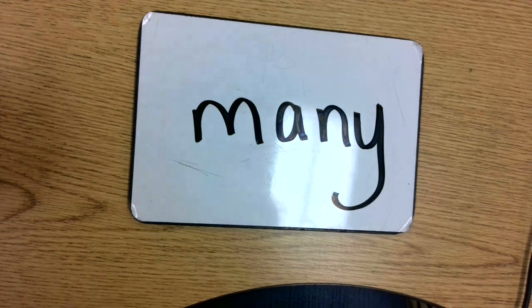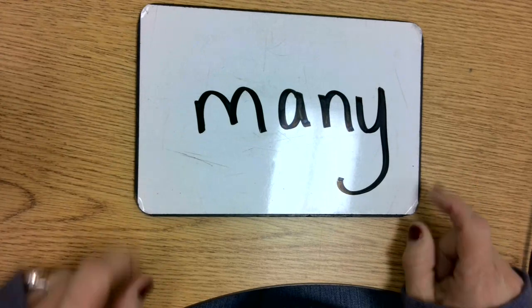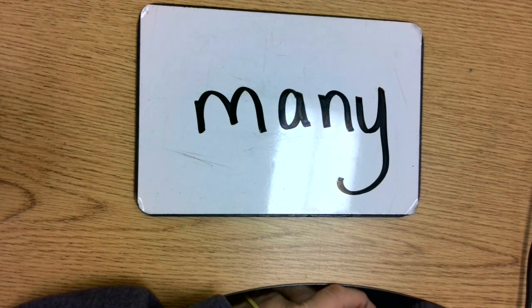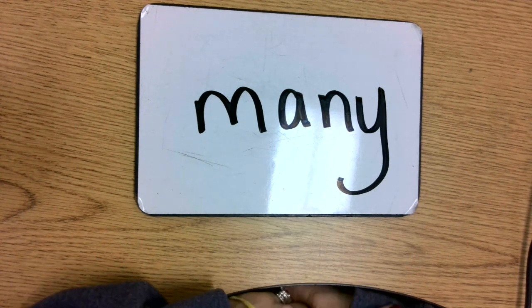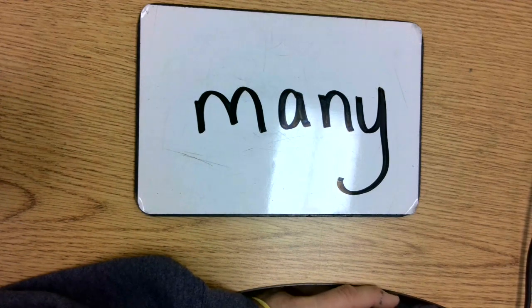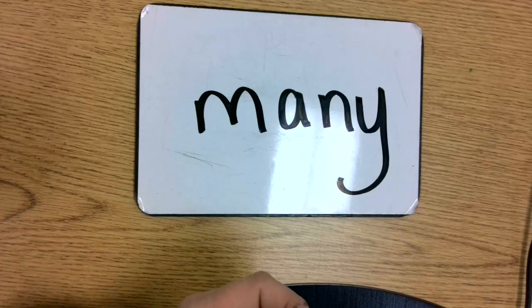Can you say the word many? And what does many mean? That's right. It doesn't mean just one or just two. It means more than two. So if you said I had one, we know that would be one. Or I'd a couple means two. But if we have many, it means more than two. So say the word many with me.